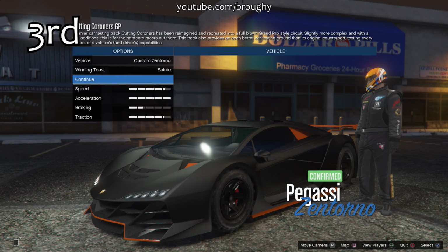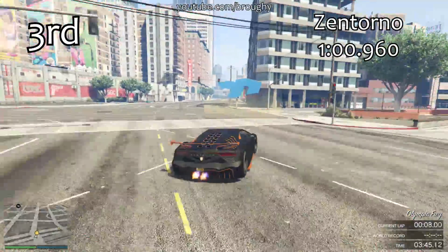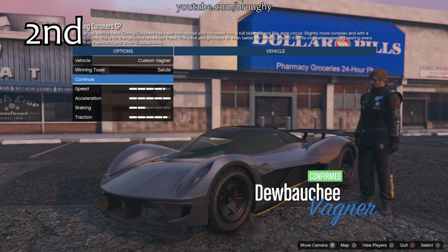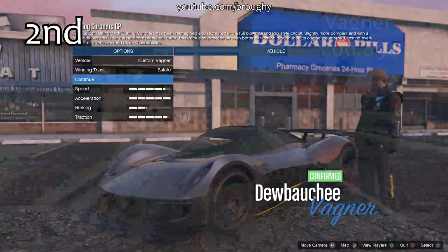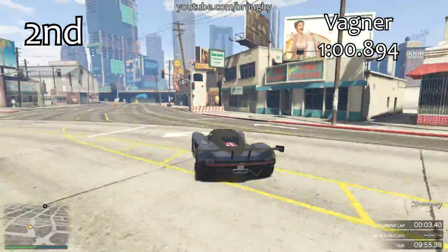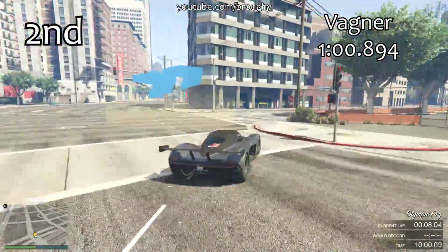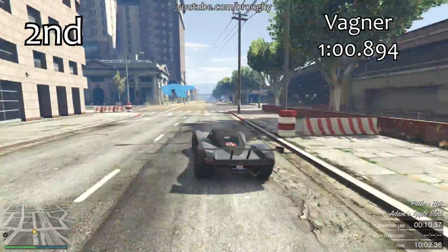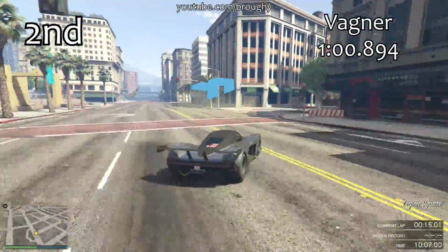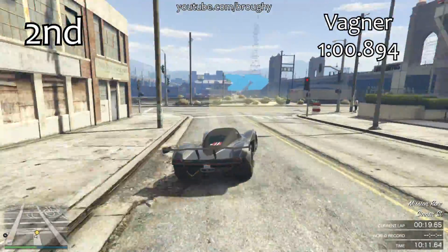It actually is the new second quickest car in the entire game overall, slotting right in between the Zentorno here and the Tempesta in an incredible difference in lap time with these. Obviously the Zentorno with a 1 minute 0.960, the Vagner gets a 1 minute 0.894, and then we have the Tempesta in first place with a 1 minute 0.803. So 1.5 tenths of a second separates the top three, and we only have about 2/10 of a second separating the top five. The Supercars class at the moment is very, very balanced.